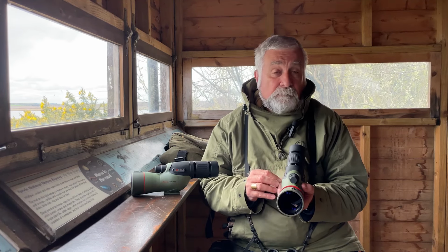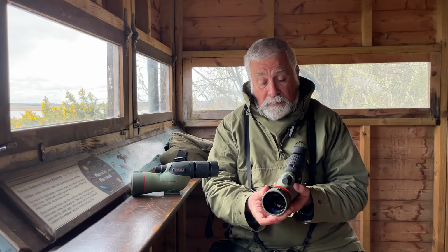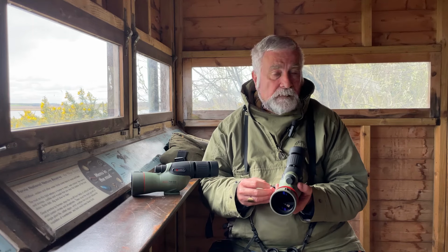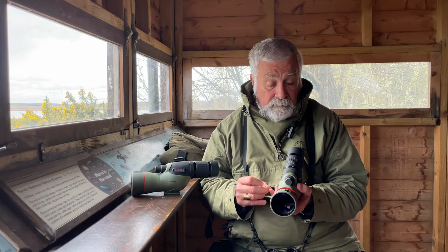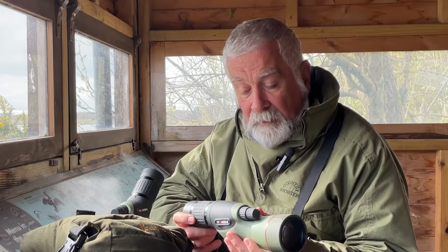The quality, very, very little CA, probably the best in the business. And for my money, having looked at most of the 55mm scopes on the market recently, this is probably the king of them, if we're talking realistic terms. Ergonomically, I really enjoy this scope.